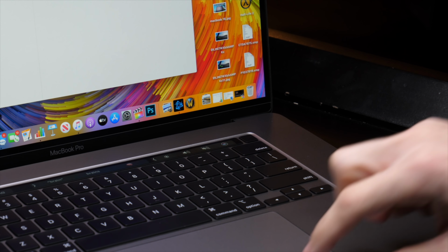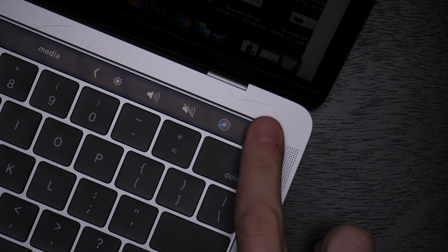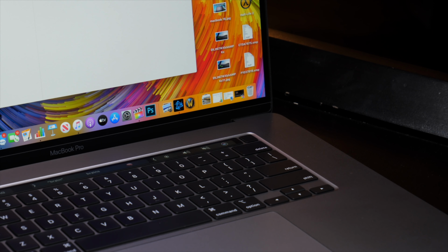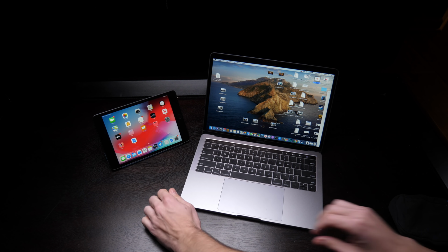I don't know why, but on the 13-inch here, as you can see, it's just part of the Touch Bar. But on the 16, it's physical. It just creeps me out. It took me some time to get used to it. You get used to setting your patterns, and then all of a sudden, instead of what you expect, there's a button in the way. It was weird.